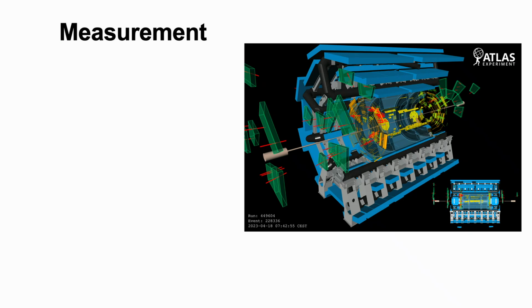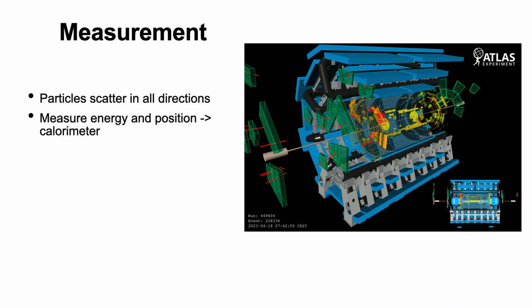So for this, you build big detectors at the collision points, one of them being Atlas, which will be important later. And so at these collision points, you create particles that scatter out in all directions. And so you want to somehow measure the paths of these particles, measure their energies, and so on. And so you have different devices to do this. For energy and position, they're called calorimeters. The word calorie also suggests some form of energy. And you have about 1 billion collisions per second, so 1 gigahertz, and 13 tera-electron volts of energy per collision. So you have a lot of data to work with.